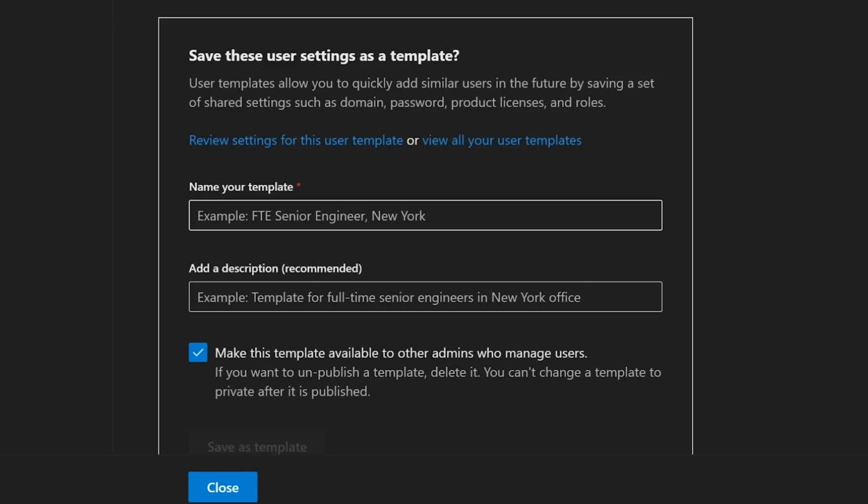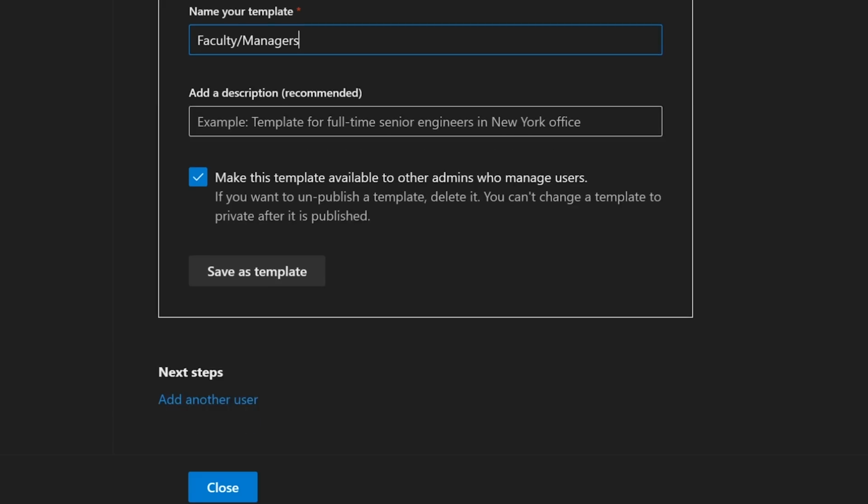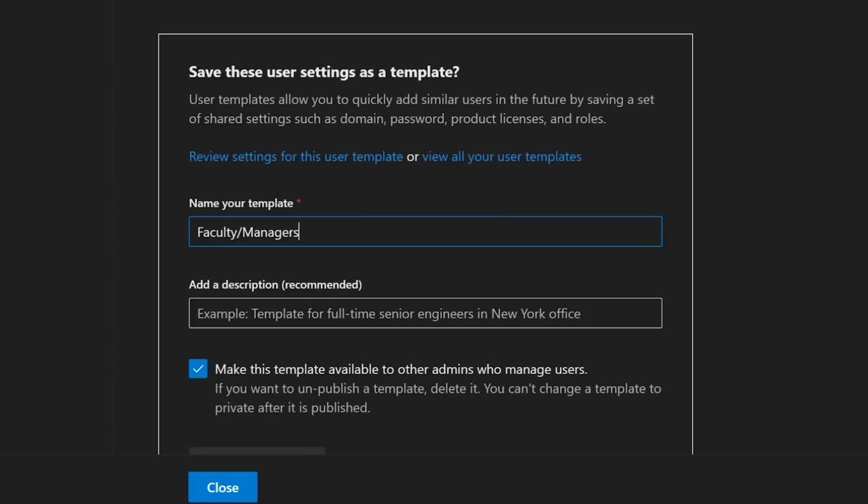After this, we can create a template. And we're going to name it faculty/managers. Because we can use the same template for faculty or managers. It's all up to you if it allows you. If not, then just go to the next step or whatever. You don't have to create templates. Depends what your company wants you to do and allows you to do.